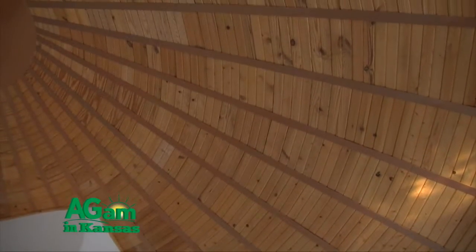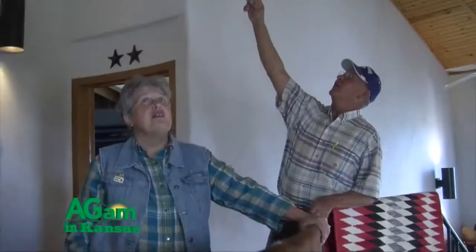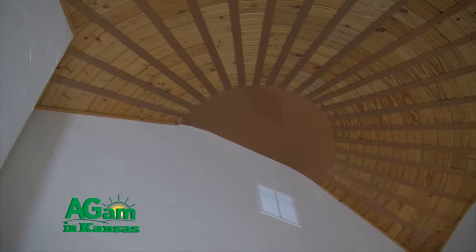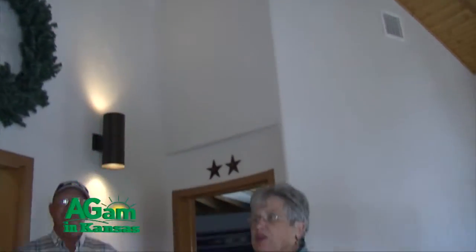Some people like our ceiling a lot, and it is just tongue and groove. The old car siding, like in the back of old trucks, would be car siding. It's 31 feet up to the peak, and like we said, this will hold 25,000 bushels. That would be the same as 25 semi-loads, if you visualize a semi-load full of grain, 25 of them.